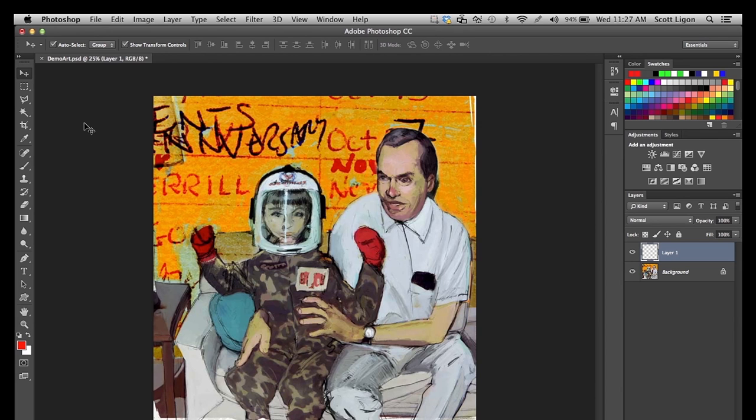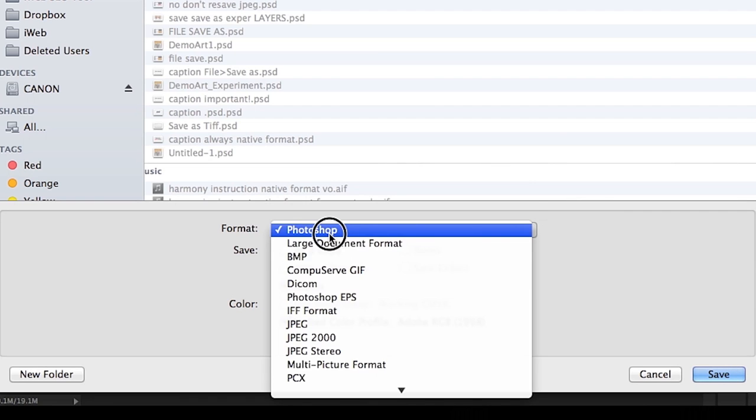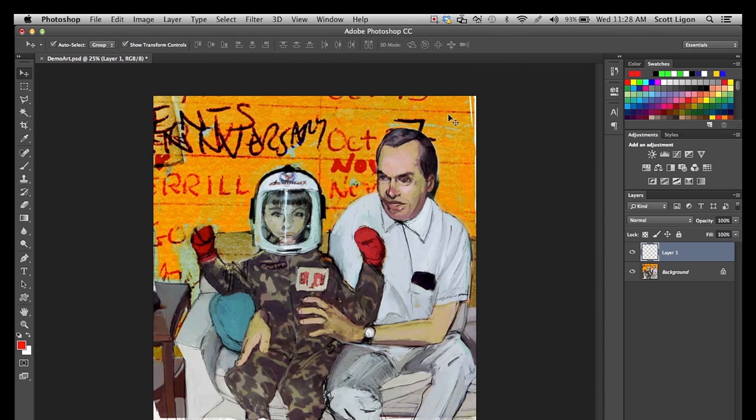So we've worked, and the whole time we've saved our document as a .psd in the native Photoshop format. Now, when you're ready to print in the output center, when you're completely done, you need to make a copy as a flattened TIFF file, and the TIFF file is what you give to the output center. So you go to File, Save As, and you choose TIFF. And you uncheck layers, so it'll say As a Copy. That'll make a flattened TIFF with no layers. And you hit Save. And no compression. Don't want lossy JPEG compression. Hit OK. And now we've made a TIFF copy of our .psd file. And that TIFF copy, .tif, is what you give to the output center.